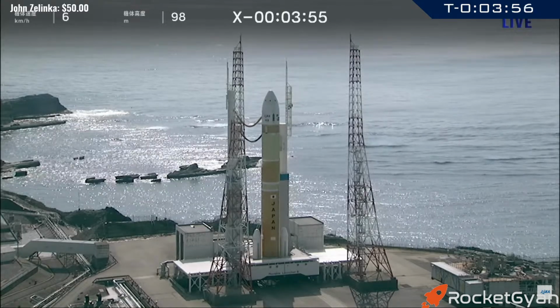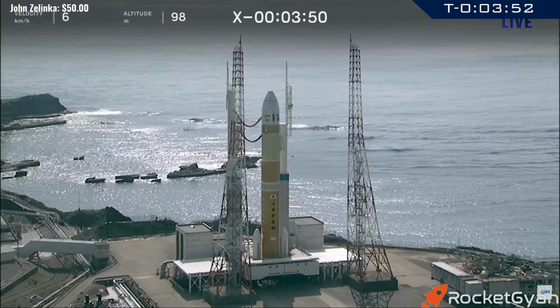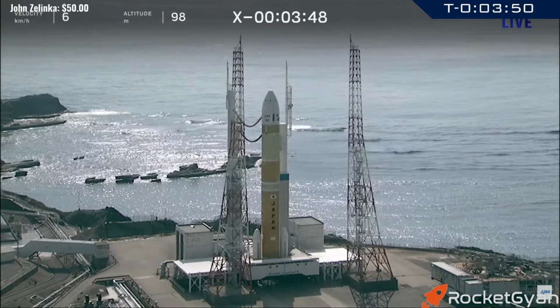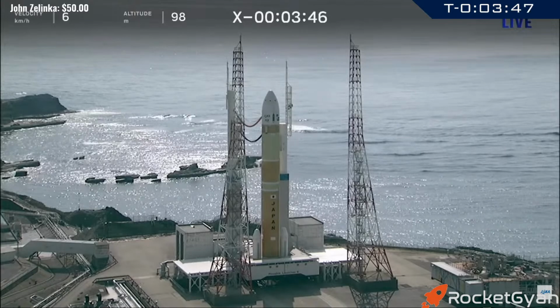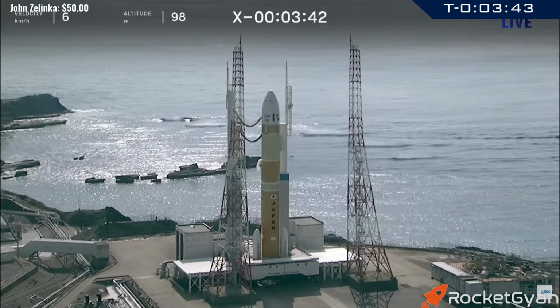Automatic countdown sequence has been initiated. H3 is now operated under the command of Takesaki Launch Control Center.